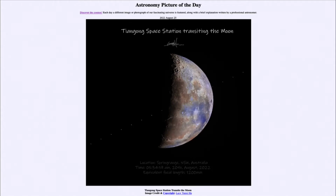One of the things that I like to do in each of my introductory astronomy classes is to begin the class with the astronomy picture of the day from the NASA website, that is apod.nasa.gov/apod. And today's picture for August 25th of 2022, well, it is titled Tiangong Space Station Transits the Moon.